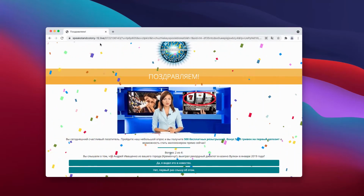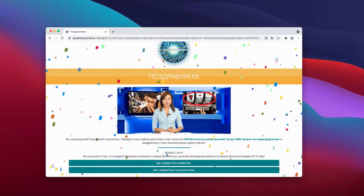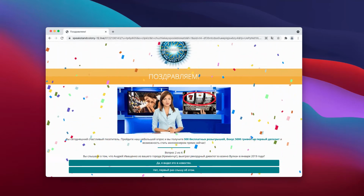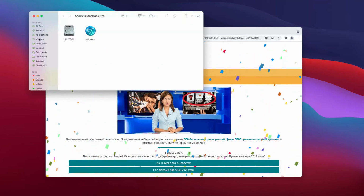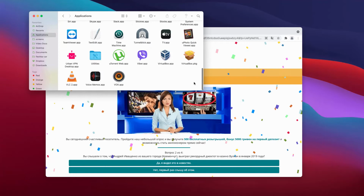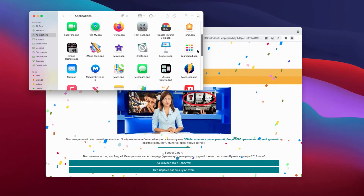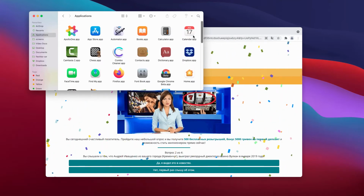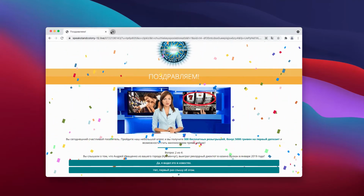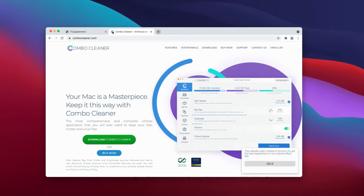In reality, I strongly advise you not to participate in all such fake surveys. Point number one, I would suggest scanning your available Mac applications visually, manually. If you find something suspicious that could cause such pop-ups, get rid of it. Sometimes the adware is concealed in the system and you cannot visually discover it. That's why I recommend scanning with Combo Cleaner Antivirus for Mac.